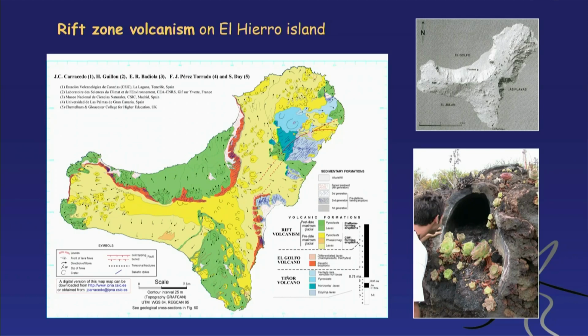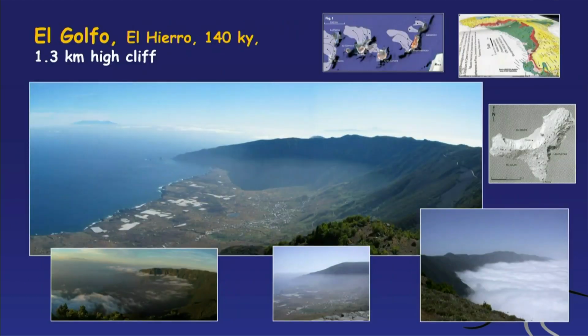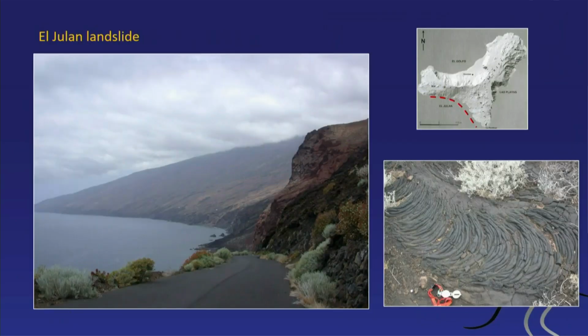The most recent landslide is on the island of El Hierro, and this is the scar of the landslide. It's actually the tallest cliff in Europe, with almost 1,400 meters. And you can see La Palma in the background there. So here we have evidence for a large collapse, a lateral collapse of an island that was happening only about 50,000 years ago. And there's a few more of those.